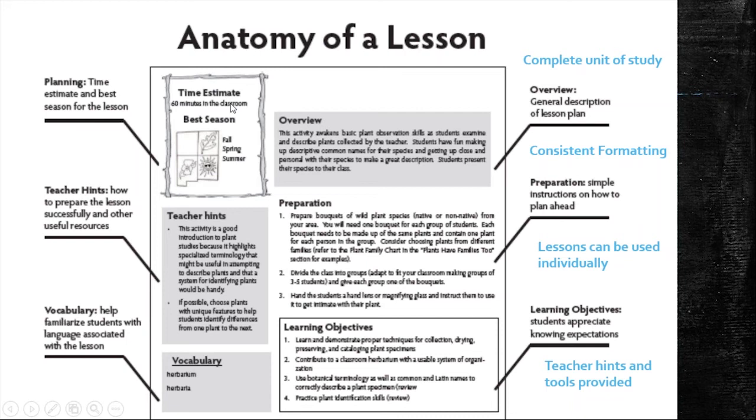So when you're taking a look at this lesson plan, there's a lot of information in here for you to know how the lesson is going to go. You can see there's a time estimate, so it'll say when this lesson was developed, how long they think it's going to last within the classroom.